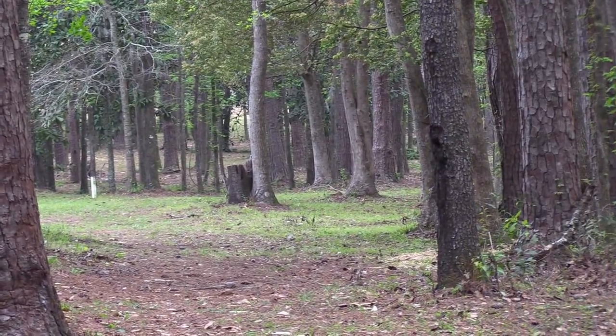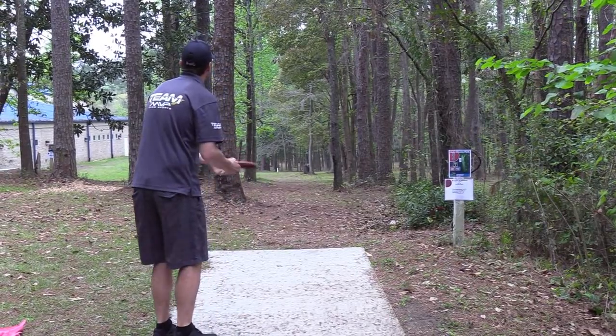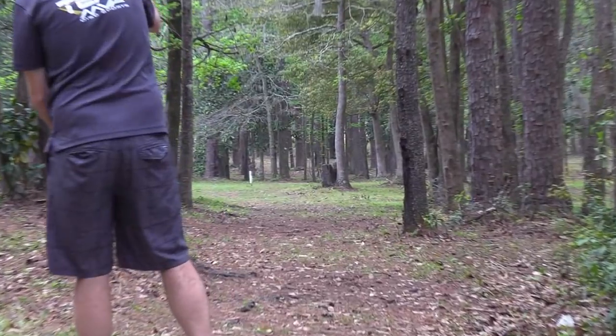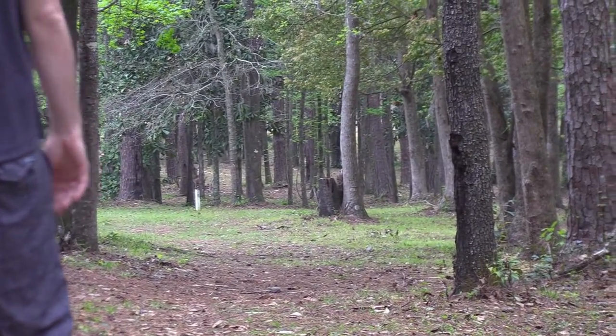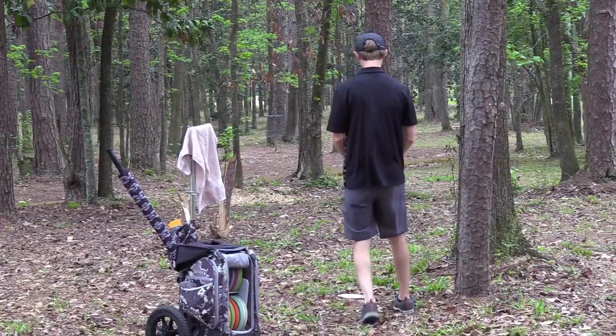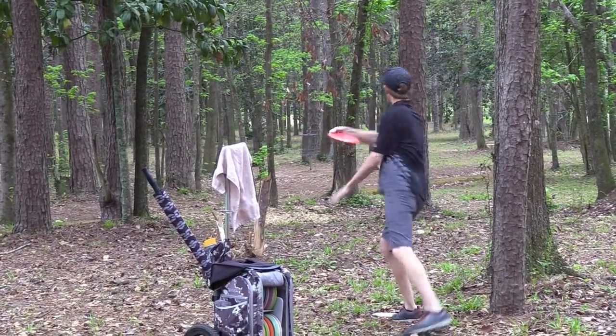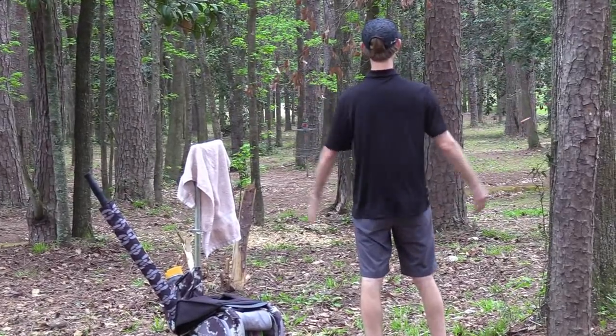Charlie catches the tree in the middle of the fairway. There's kind of a false route if you go in front of that, and a little cleaner route if you go past it. I was kind of right in between the two gaps down here at the end when I caught that tree, so it should give me a good chance to scramble for the 3 though.